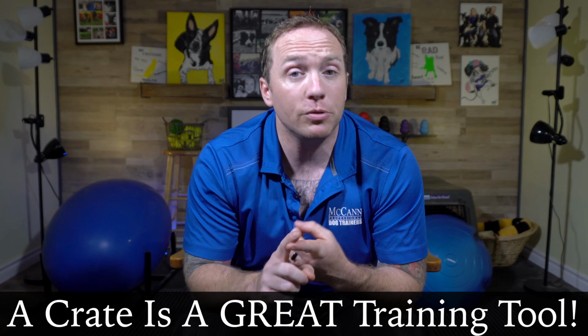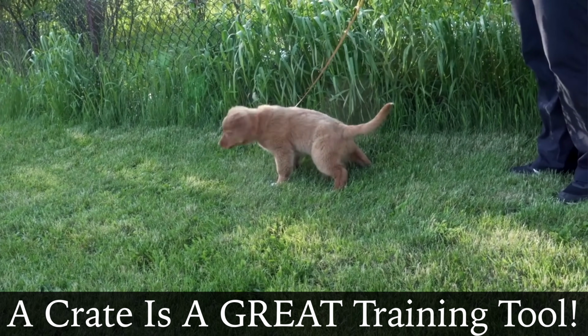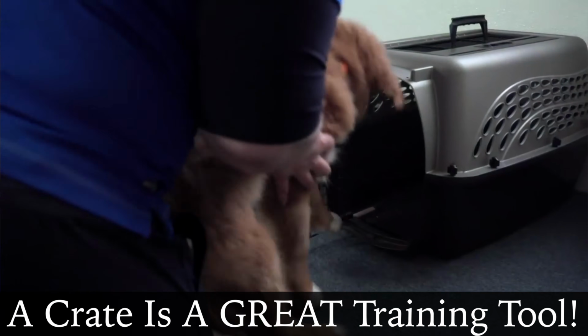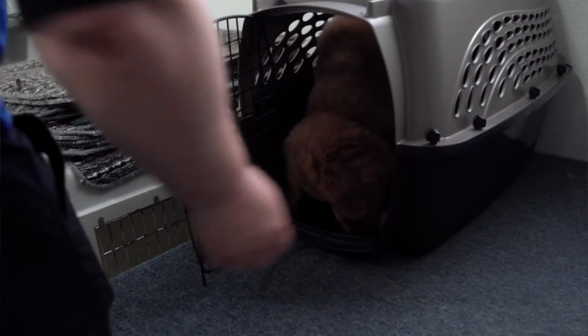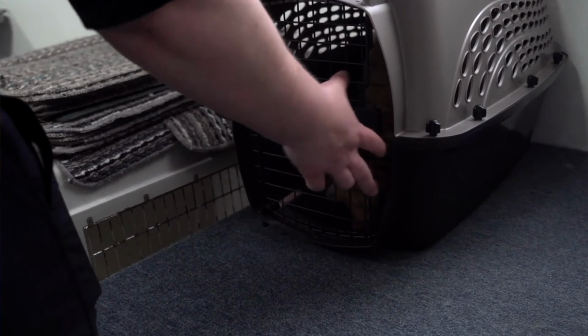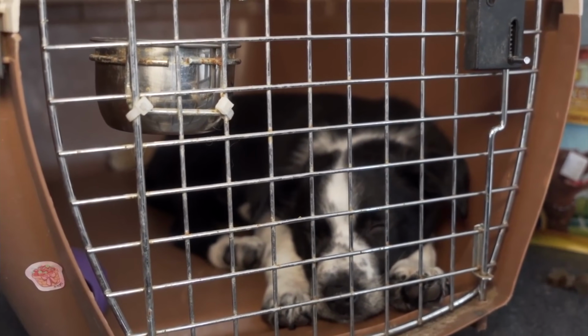Using a crate is a regular part of raising a puppy. It's a great management tool, and it allows you to speed up your house training. It allows you to have your puppy in a safe place when you aren't able to supervise them. And dogs are actually denning creatures, and that crate is meant to represent a den-like structure. If introduced properly, a crate can be a really safe haven for your dog in training.